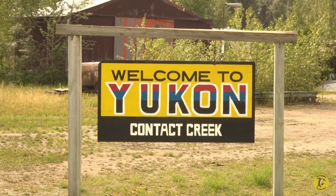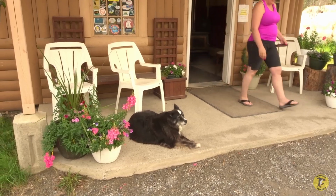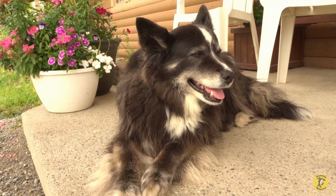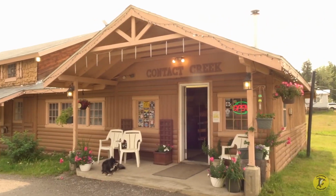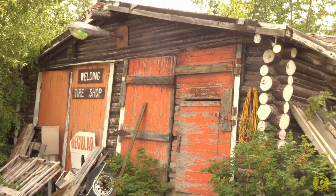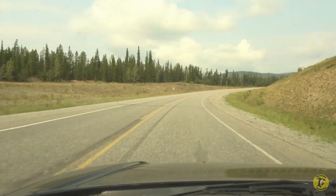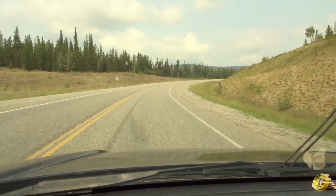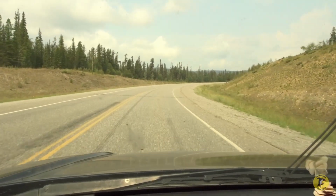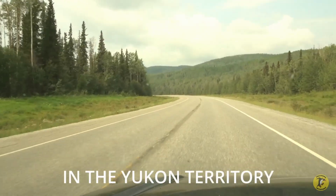There's a little place here where you can get gas. Here at Contact Creek, you can find a friendly little dog on the porch. Hello. How's life here in the Yukon? Well, it looks like it's treating you pretty well. I don't think you want to get welding or tires here anymore, however. We're on the Alaska Highway, heading toward Watson Lake, which is in the Yukon, and then we'll probably head up toward Alaska, where the wild things are now, in the Yukon Territory.